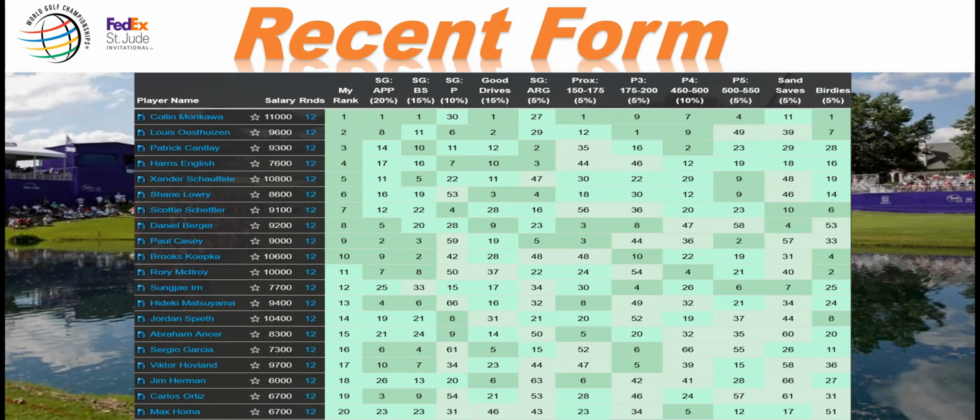I think Harris English is also a pretty nice value at $7,600. You can see that right here. Sungjae, who had that 63, I believe, on Saturday at the Olympics, coming out at $7,700 is a pretty nice value. And then Sergio, a master of hitting fairways and great with ball striking. Of course, the putter can be off and on. Maybe another great value at $7,300. So anyways, kind of getting a little ahead of myself.